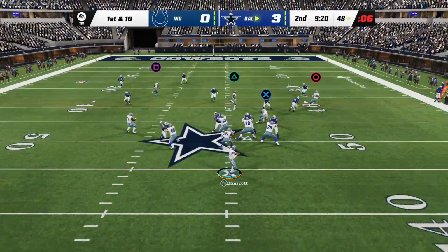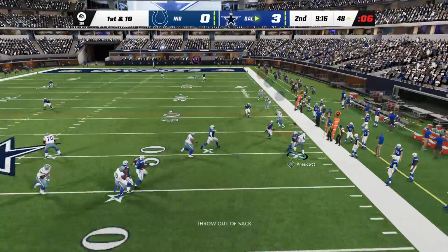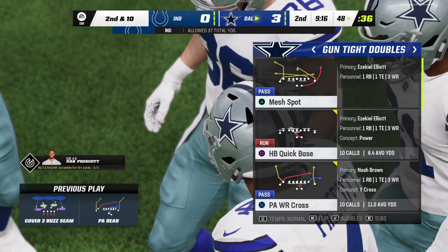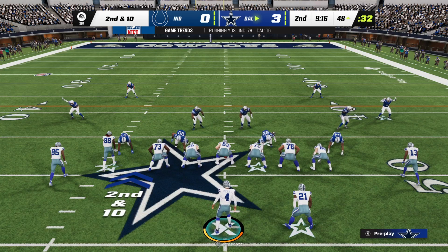Throwing the interception. Here's Prescott. Flush to his right. This one incomplete. The pressure got to him as he released it. And it's second down. After the incomplete pass, here now is 2nd and 10.